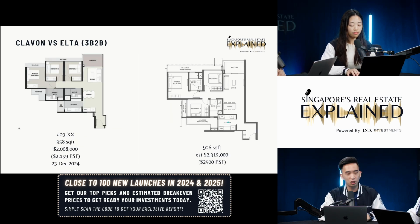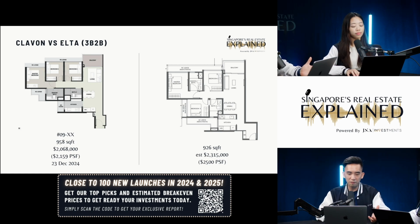And next up, we have the 3-bed, 2-bath compact. You can see Clavon, 958 square feet, already close to 2.068 million, recently transacted, conventional layout. As compared to Elta, 926 square feet, which doesn't include the aircon ledge, estimated to be close to 2.3 plus million for the compact layout. So I would say pretty similar in terms of the quantum for the difference in age.